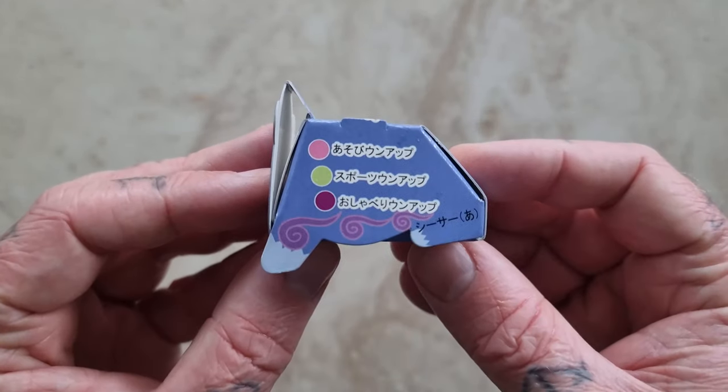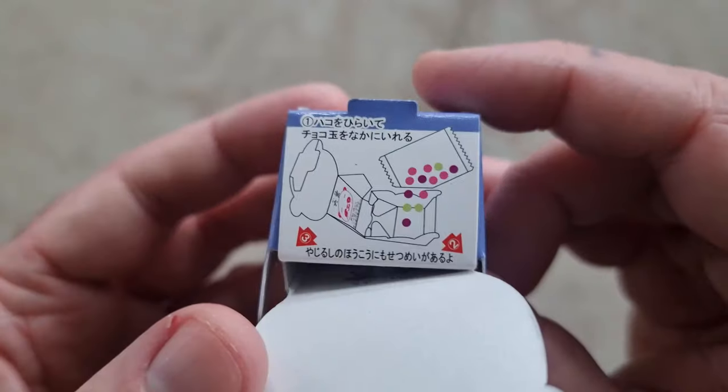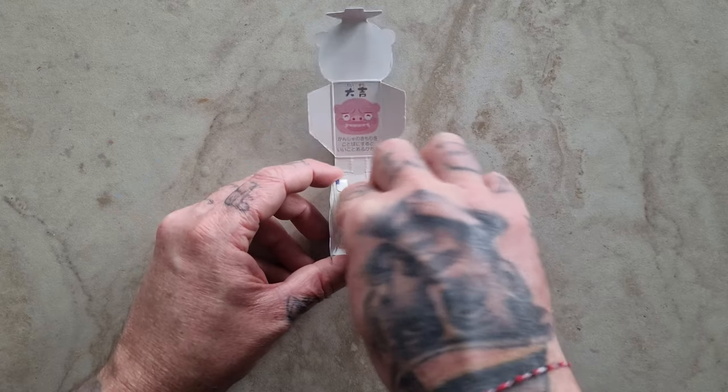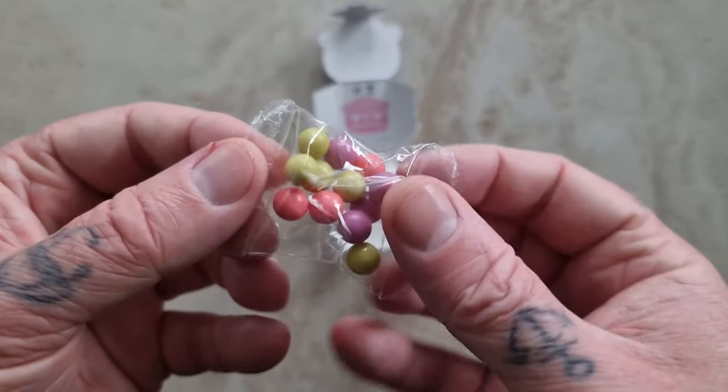Ever wonder what? I have no idea what this thing is. But we're about to find out what it tastes like. Looks like the idea is to empty the candy back inside the beast and then reconstruct it. Not sure if this is candy or chocolate.